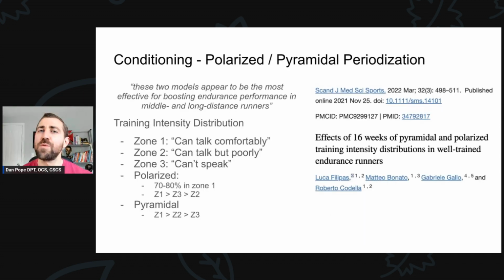I want to talk a little bit about conditioning periodization. Okay. So if you're not familiar with the term periodization, it's essentially how do you program across the year for success, let's say during a major tournament or playoffs or whatever it is, one time per year.